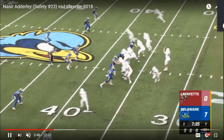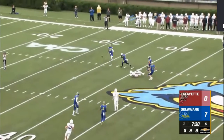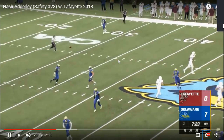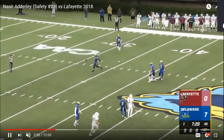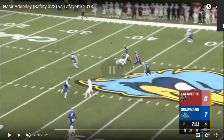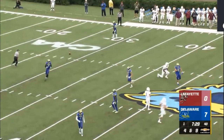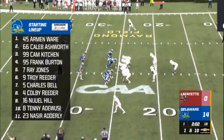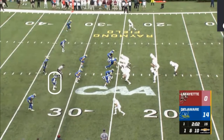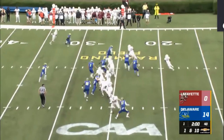Okay, back left. And this is one of my favorite parts about his game, I just love his motor and his ability to play from snap to whistle on every single play. I mean, that ball goes off his hands and he's still running. I've noticed that he goes after the ball every play, regardless if it's out of his reach, so it's really nice to see.